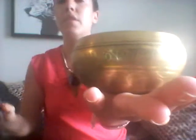And I've got a few different pitches. I haven't matched their frequency. I haven't checked their hertz, but all of them are connected to a specific chakra, an energy point, so they resonate with that chakra. Every chakra has its frequency, and the bowls will match that frequency. So this one here, I believe, is a higher frequency bowl. I believe it's probably heart, throat chakra, and you'll notice the pitch is much louder. So that has a much higher pitch than the first one.